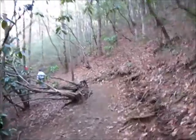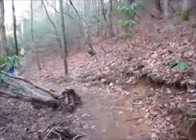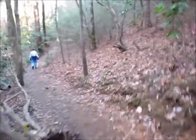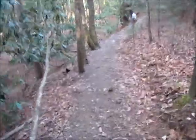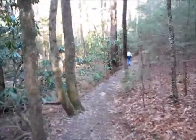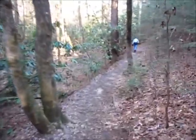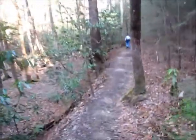The Raven Cliffs Trail is one of the more popular hiking trails in the state of Georgia. It's in excellent shape, but you can tell there's a lot of traffic on it. On the weekends it's especially crowded. Of course this is a Tuesday, so we won't see many other people.